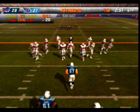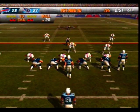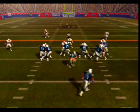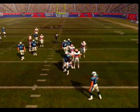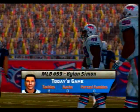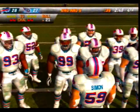First and 10. Ball on the 20-yard line. All right, here we go. The Bills with a four-man front looking upfield. This one was spotted at the 21-yard line. He was right there once again and recorded his eighth tackle.